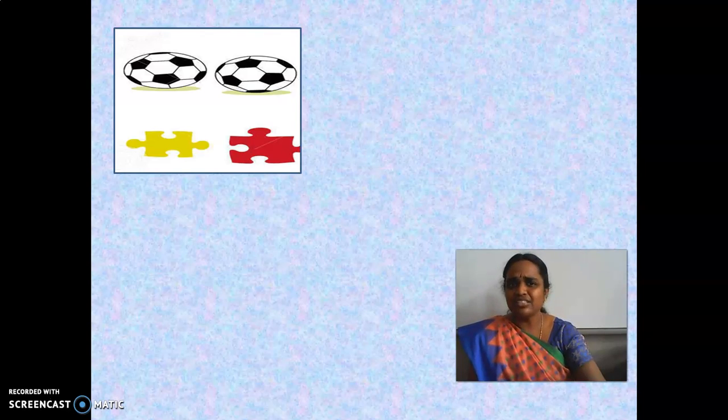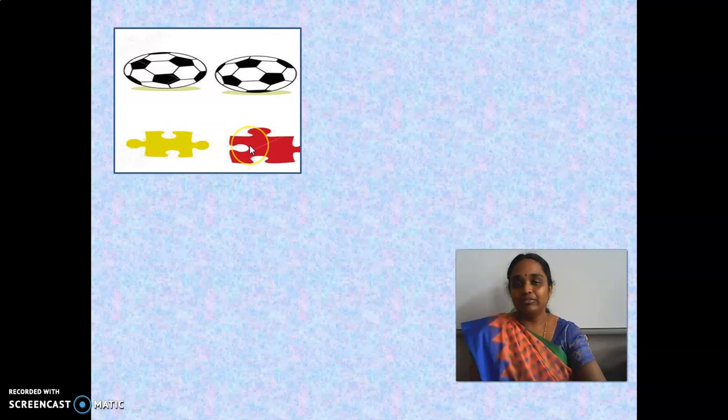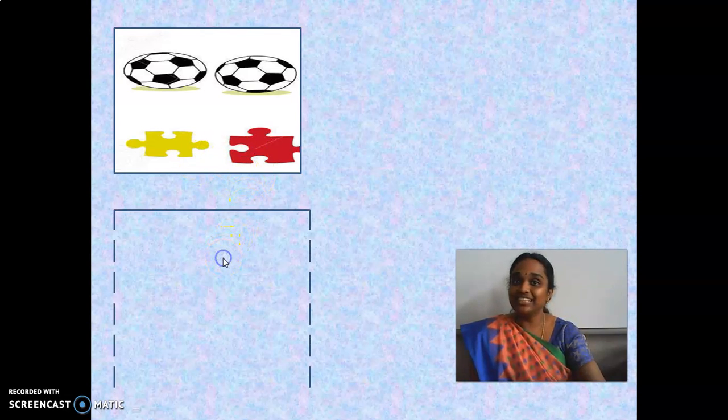Same way, how many persons do you find here? You could find two different colors as well, correct? Colors you all know. Yes? What color is this? The first puzzle. Good. Yellow. So, the second puzzle is red color. So, one and two. If we have one and one more, then it is two. So, two after, what is the number?